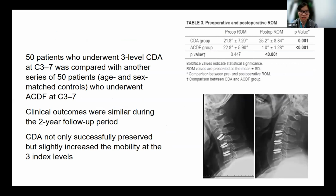They found that at the 2-year follow-up, the clinical outcomes were quite similar. Both groups had very significant improvements in terms of neck pain as well as arm pain. And the disc replacements did preserve the mobility at the levels that were operated on. So the mean range of motion at those levels was 3.4 degrees, compared to the ACDF group, which had less than 1 degree.